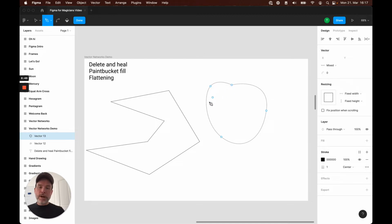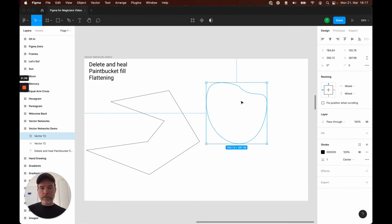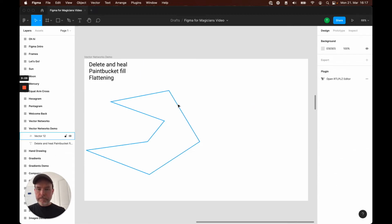If you already have a curved shape, or even if you don't, you can go to the, I've just hit V to go to the normal move tool. And you can edit that shape, and you can also click and drag the handles of the curve to edit the curve, kind of as you would expect. So that all works as well, and I just wanted to point that out.